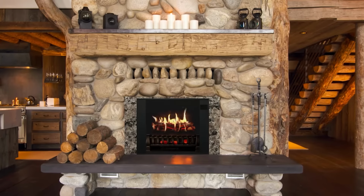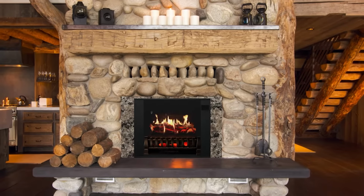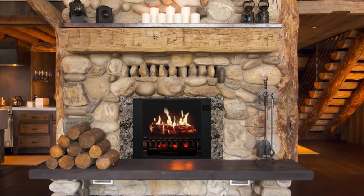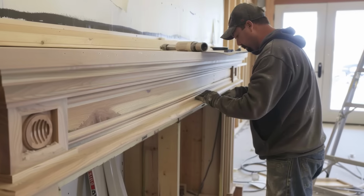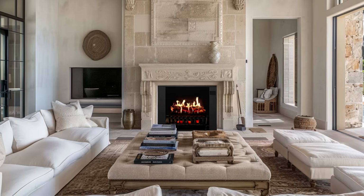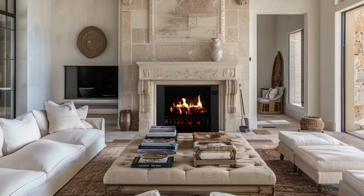else. We sell standalone inserts that can be used to convert a traditional wood or gas-burning fireplace into a safe and efficient electric. A standalone insert can also be purchased if you wish to build your own mantel or enclosure. This offers a lot of flexibility in how you integrate a fireplace insert into your home or business.